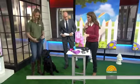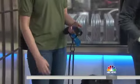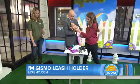So this is super cool. It just hit the market. It's called the Gismo leash. And the way it works is it has a silicone handle, so it makes it really easy to grip. And if you hold on to this cute little puppy for a second. With pleasure. It's a hard job you have.